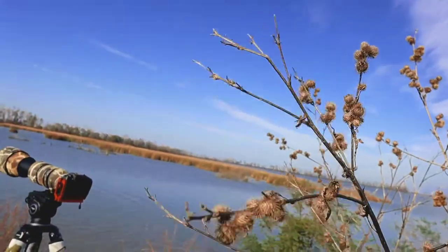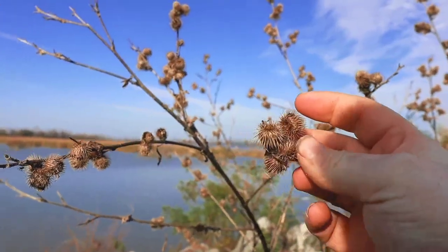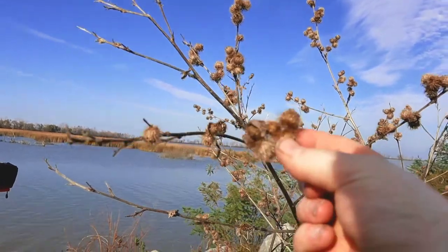See these burrs here? Man, these suckers will stick to your clothes. You'll get home and you'll look like a porcupine.